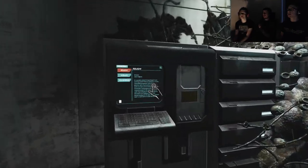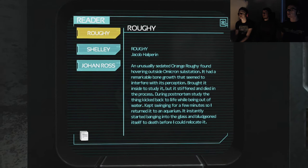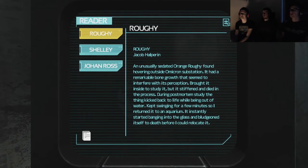Isn't it this? Oh, is this? I mean... Males, Ruffy, Jacob Halpern, an unusually sedated orange Ruffy found hovering outside Omicron substation, a remarkable bone growth that seemed to interfere with its perception. Brought it inside to study it, but it stiffened and died in the process. During post-mortem study, the thing kicked back to life while being out of water, kept swinging for a few minutes, so I returned it to an aquarium. It instantly started banging into the glass and bludgeoning itself to death before I could relocate it.